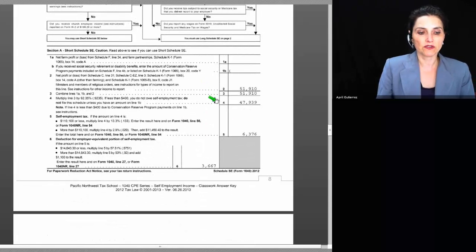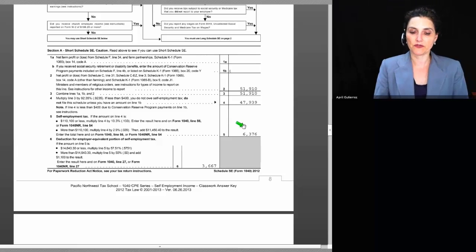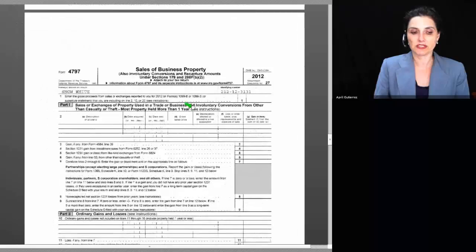We multiply that total by 92.35%. When we do that, we have a result of $47,939, and we're going to multiply that by 13.3% to figure her $6,376 of self-employment tax for the year. On line 6, we are allowed to claim the employer portion of her self-employment tax, which is 57.51% for 2011 and 2012. For 2013, it will revert back to 50%. But for this year, we end up with $3,667 that she's allowed to claim as an adjustment to income.